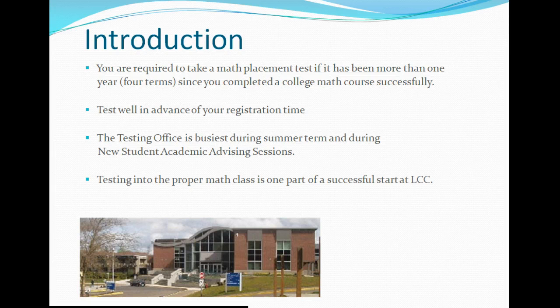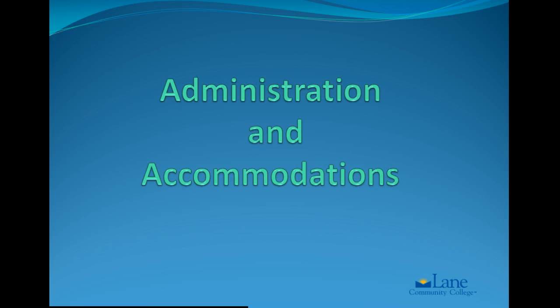In this presentation, we will explain how the math placement test is administered, how to prepare for the test, and the implications of testing. First, I will explain the administration of the placement test, which includes how the test is set up and where to seek assistance with accommodations.